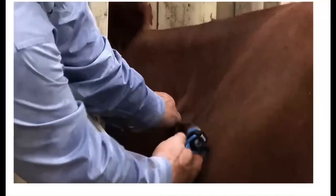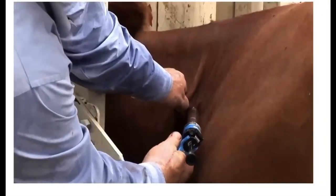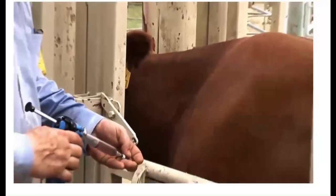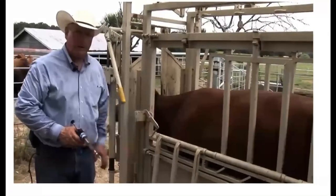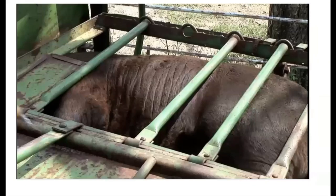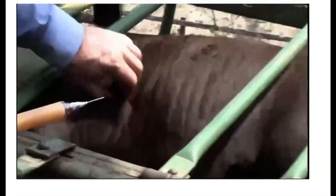So just create a spot where we can go sub-Q, under the skin, and go ahead and give that vaccine. Or if we were giving an antibiotic, it would be the same technique, whatever kind of sub-Q injection we're trying to give. And then you can see he took that skin and grabbed it with his thumb and index finger. It's just good to rub that. It helps get those layers to separate and helps prevent a little bit of leakage back out of that hole. The key anytime we're giving injections is we need to make sure we have those animals properly restrained, because if we don't, they tend to move a little bit more, and that's when we really increase the risk of bending or breaking those needles.